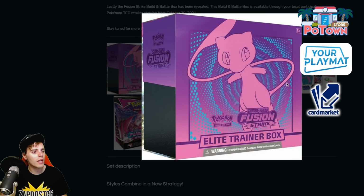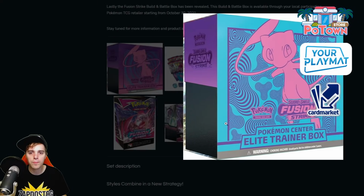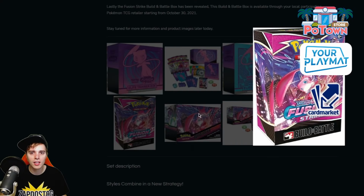Also for products, we have the Mew ETB. So these are going to be very collectible. It comes, of course, with basic energies, and then of course 8 packs of the set, as well as dice, deck dividers, sleeves, and all that. So very cool to see that we're getting all these.